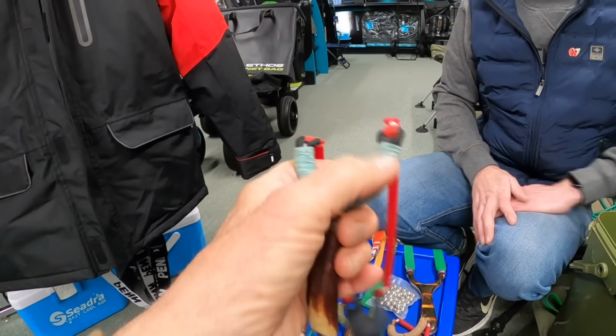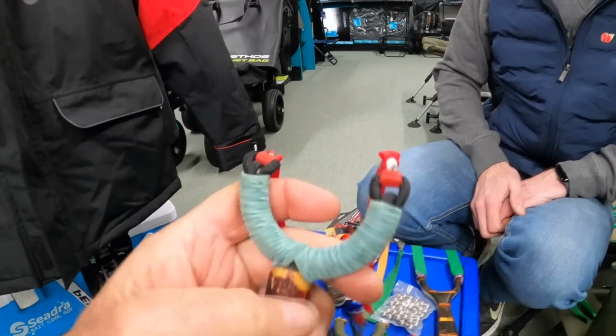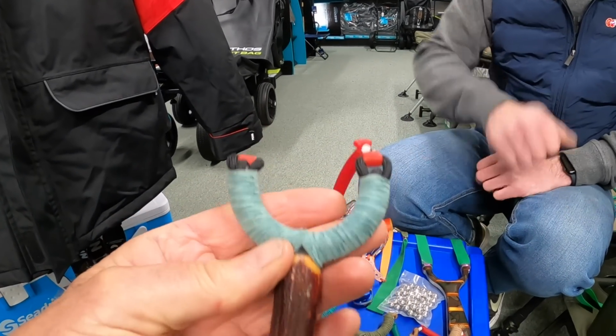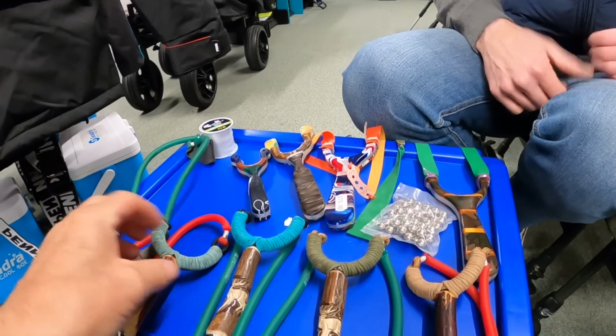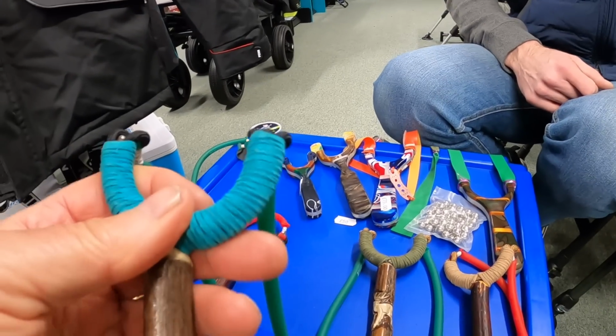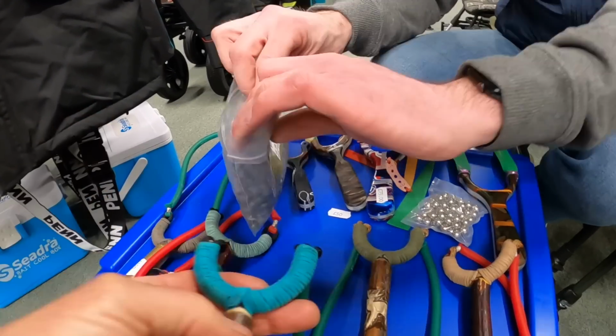What do you call it? Steel. A yoke. Yeah, so it's made of steel. So he's made a jig up, and they're all bent on his own jig. So he just makes them all up himself, which I really like. It's a bit different. So, shot wise, I also do these.